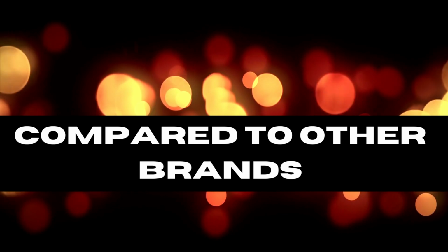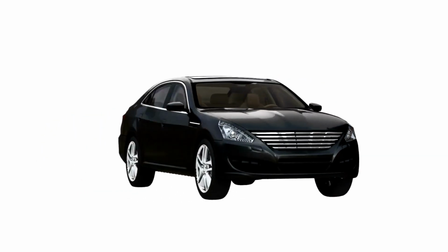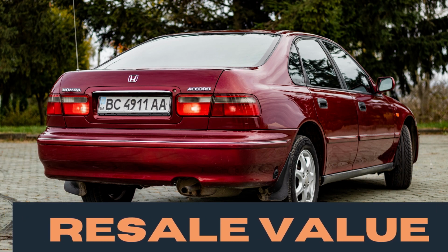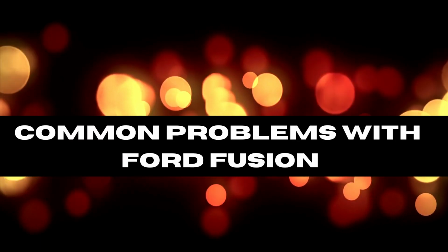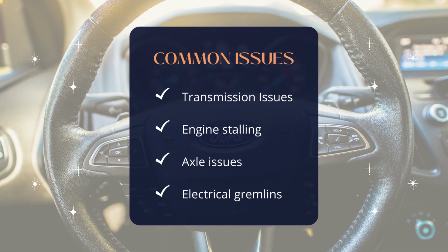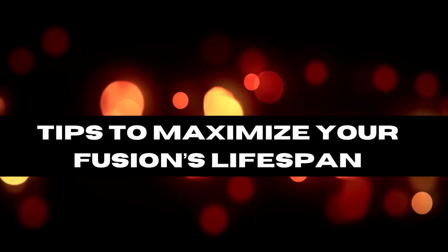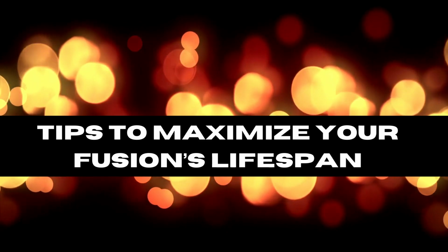Compared to similar sedans, the Fusion ranks well for spaciousness, power, and value. It lags behind rivals like the Honda Accord and Toyota Camry in resale value and fuel economy though. Common problems include transmission issues, engine stalling, axle issues, and electrical gremlins. But overall, the Fusion is one of the more reliable midsize sedans out there.